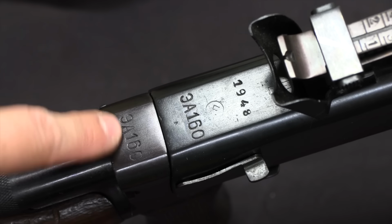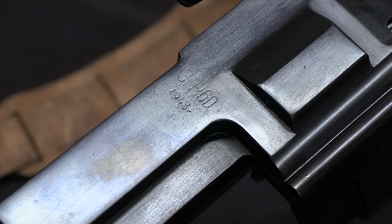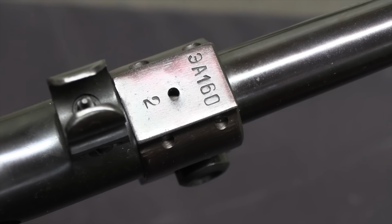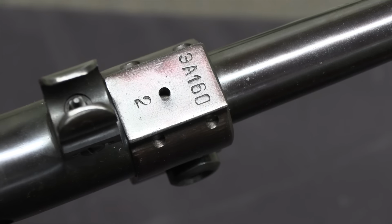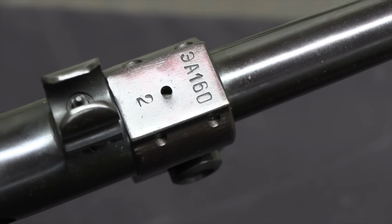Serial number here, repeated there, and then we actually have a matching serial number on the belt feed adapter up here, along with a 1948 production date on it as well, and then a serial number on the barrel, which also matches, and this is barrel number 2. These guns were issued with 8 cans of ammo and 2 barrels, so the first barrel would have been marked with a 1, and this is barrel number 2.